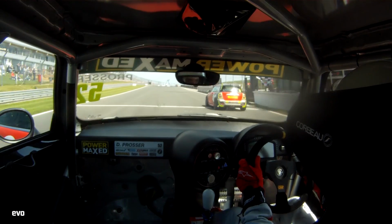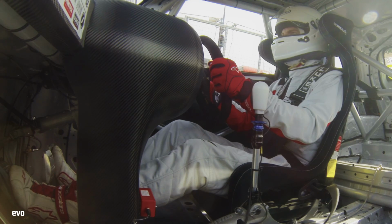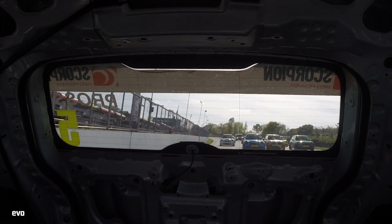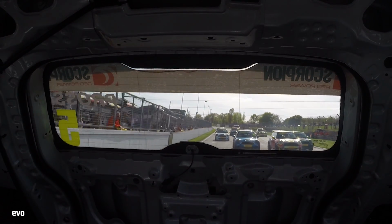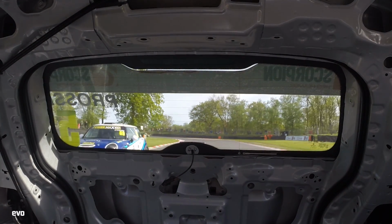I crossed the line in 15th position. The final race of the weekend was by far my best. I got a good start, kept the JCWs behind me and stayed with the back of the F56 pack. I got by one at Druids after it locked up and managed to hold on to the position.